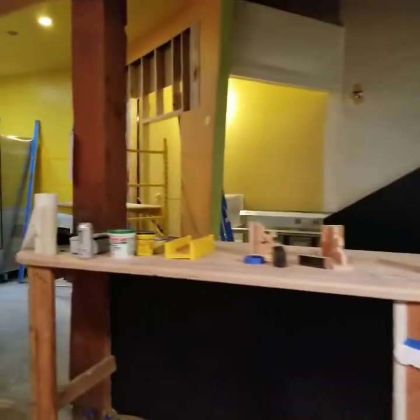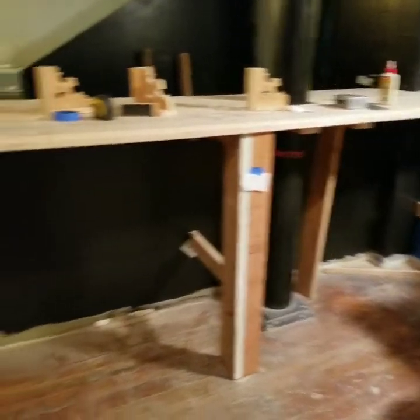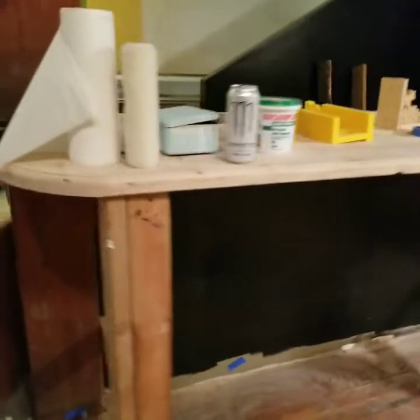We have this happening over here. Oh, we did get our bar built. It's got to be leveled a little bit, painted, sanded, all that. But our coffee bar has been built.